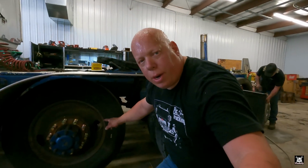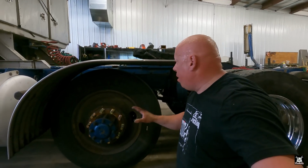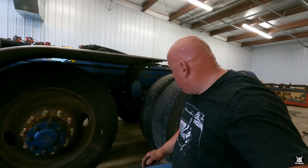Well, we're almost there, boys and girls. Starting to look real nice, look real pretty. So yeah, like I was saying earlier, the two steer tires, just so it looks a little bit better, we put them on the inside position underneath the wheel well. So that way you just kind of don't see it. It's not a safety thing, it just looks better that way.